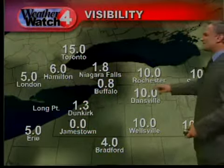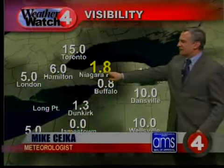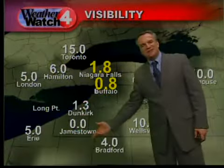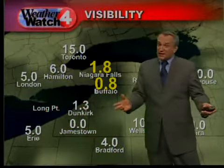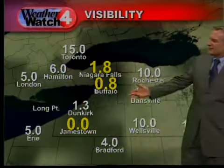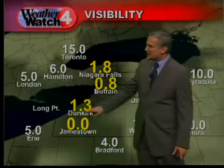Visibility still down to about 1.75 miles here at Niagara Falls as of the noon hour. Looking at 3/4 at the Buffalo Airport. And yes, the Chautauqua County Airport up on the hill, though, at Jamestown, they're socked in at 0 right now. Even 1.25 miles by the lakeshore down here at Dunkirk.